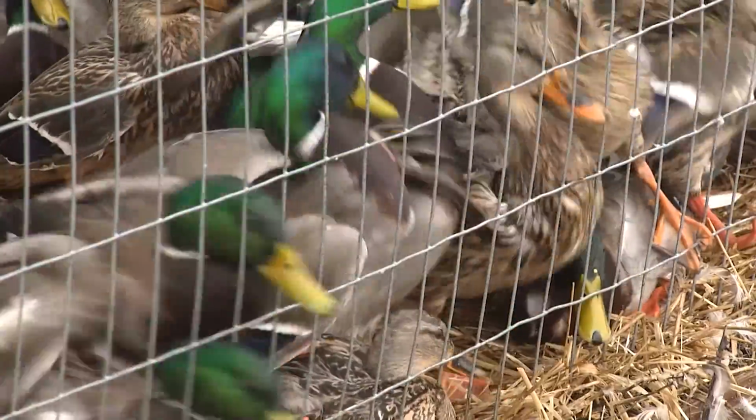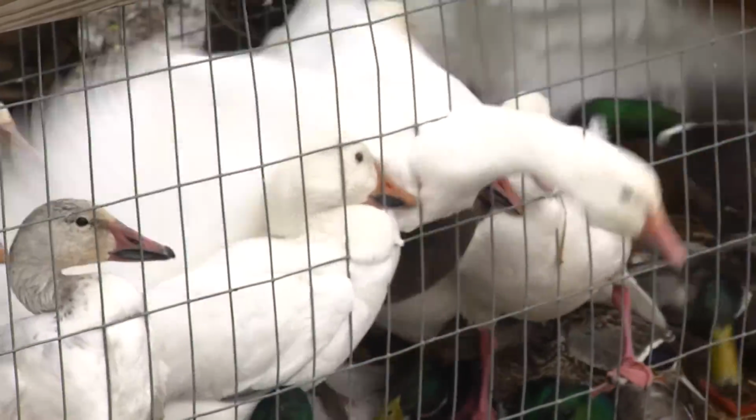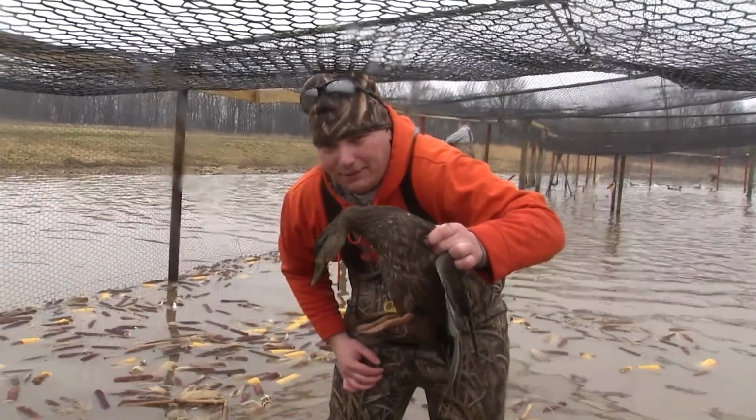Most any species of duck found in Kentucky can show up in the trap. It's pretty unusual to catch snow geese. For whatever reason, the corn was special this week. Right here is a black duck. It appears to be a female. This is exactly what we're coming after down here.